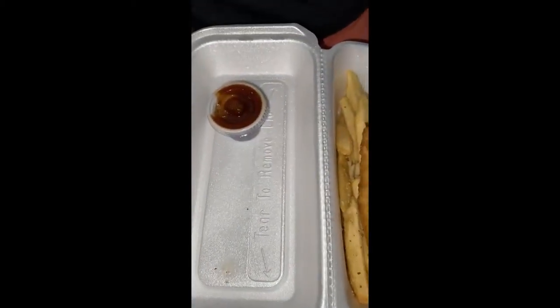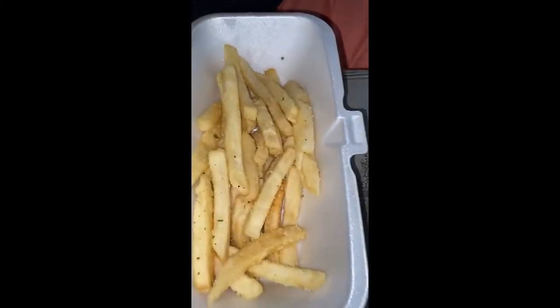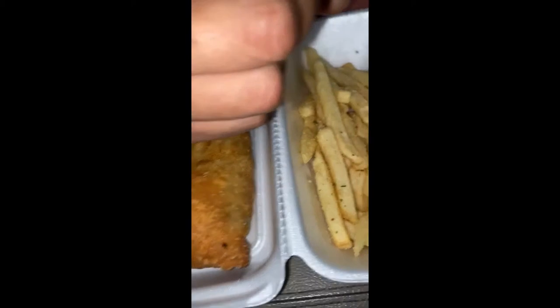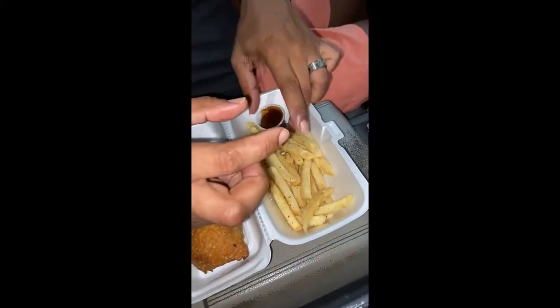Comes with, I think, is that ketchup? Ketchup with the fries or some dipping sauce? No, I think it's ketchup. Yeah, I think it's ketchup. And it comes with fries. Looks like some Parmesan garlic fries. Oh, so let's see if this is ketchup. No, y'all, that's barbecue sauce. Ooh. Barbecue sauce. Y'all know we in Texas and we got barbecue sauce and fries. Wow. Here we go. Let's see. All right.